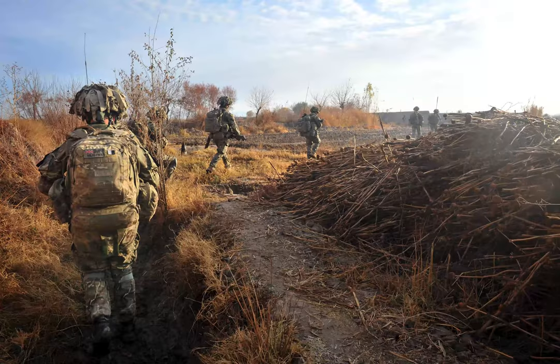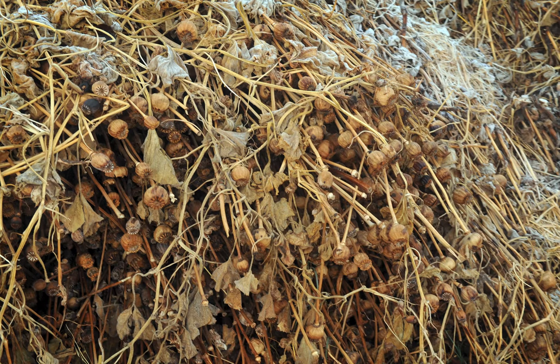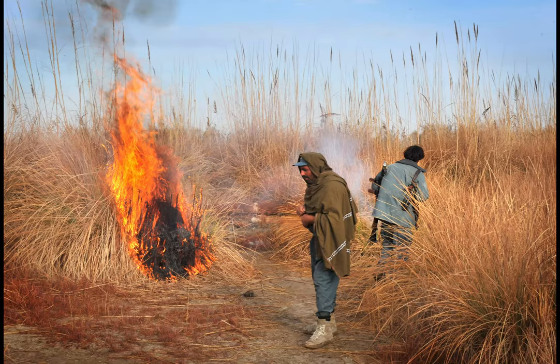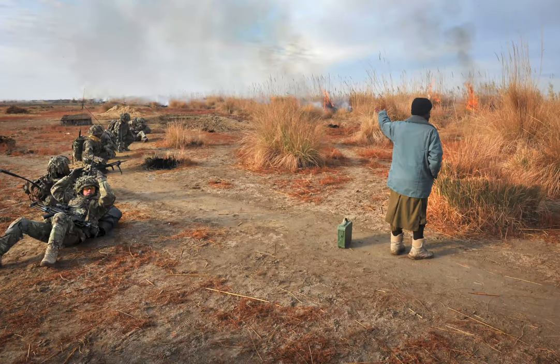Eventually we came across signs of the summer's opiate harvest. Then the ANP set to work burning a lot of the tall grasses. They told us it could be used for potential hides, so we waited while they did this.